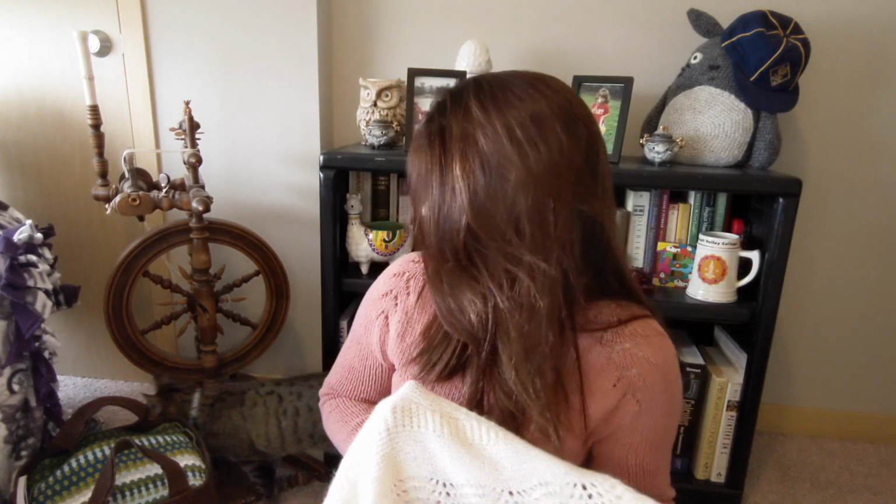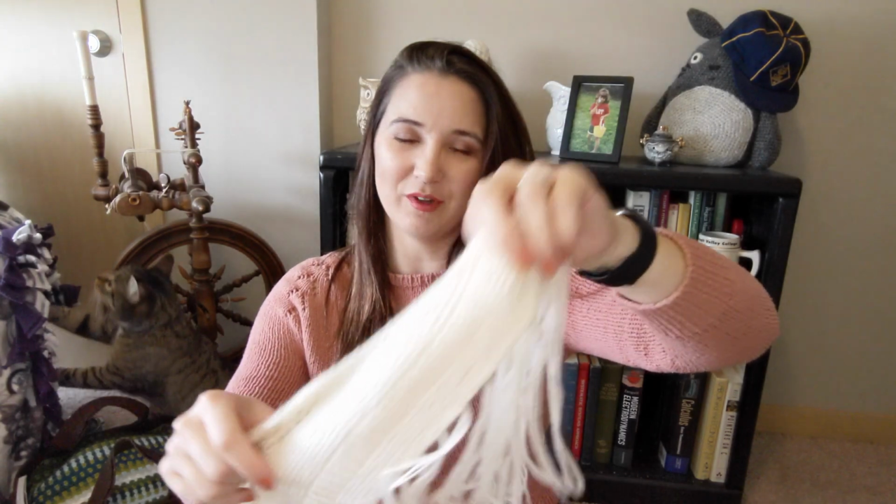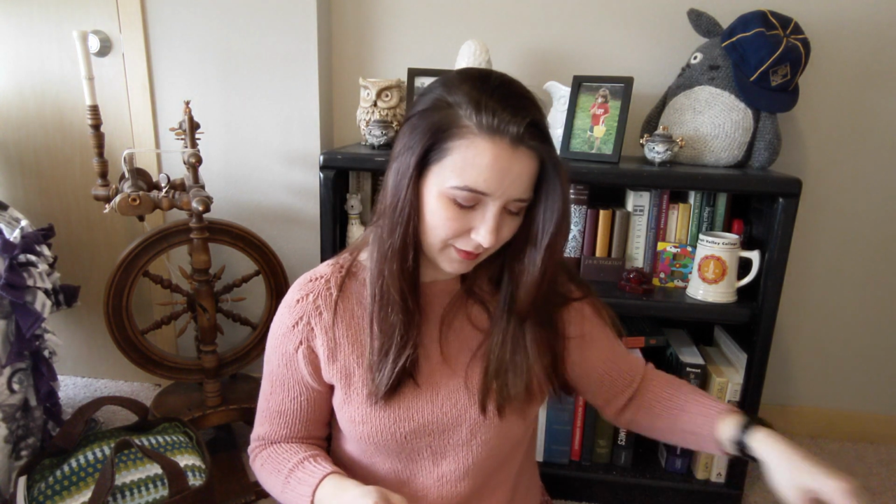There's Miss Luna. She's chilling in the room with me today, so you may hear her walking around. But yeah, if you didn't want to do the tassels, then I would say you could probably get away with just 1 skein and maybe 1/4, and then have plenty left over for adding into whatever project you may have in mind.